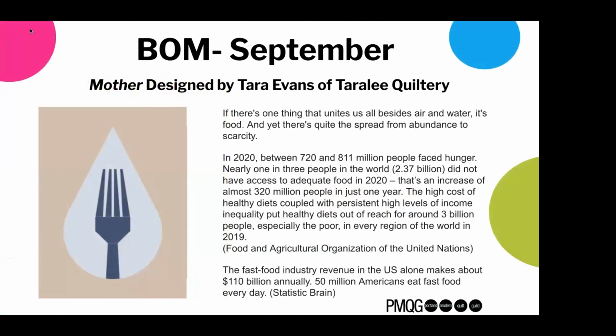The block of the month, the current one, is Tara still here? It's probably super late for you, Tara. I'm still here. Oh my goodness. Thank you. Would you like to talk about the block of the month this month? I'll just keep it super short. Okay. You guys are doing super awesome. Please feel free to reach out to me if you ever have questions.